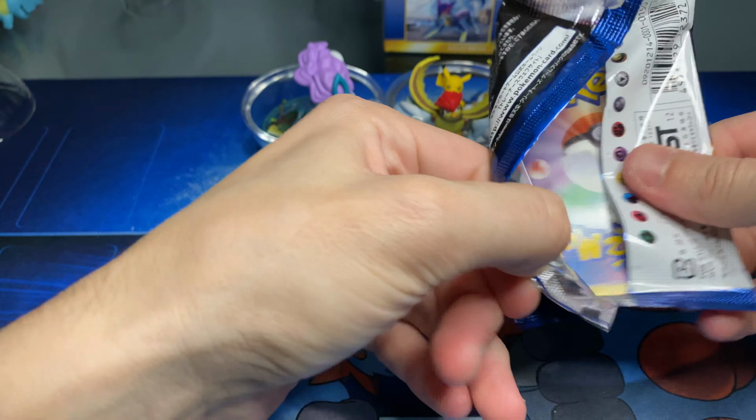Can we get a final last pack holo? Ooh, doesn't look like it. Oh, we got a Snorlax, though. I'll take it. Nice, Magnemite. No, Magneton. Dude, I suck at this. Oh my goodness.